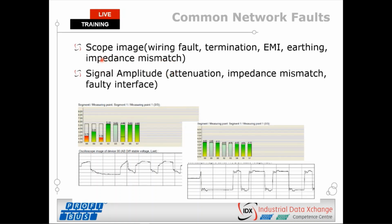And impedance mismatches, which are created by running the cable outside of specifications, can be identified from the scope image as well. The signal amplitude, which is the height of this image, which needs to be between 2.5 volts and below 7.2 volts, is a good indication if we have, for example, attenuation. Attenuation is when my cable is too long on a single segment. This scope image in the bottom left over here is an example of cable attenuation, where you can see there's almost a shark fin type look of the scope image.